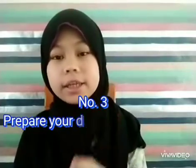And the third one is prepare dua or surah that you want to memorize during Ramadan. Any type of surah or any type of dua you want, anything. You can hang it in the prayer room or keep it easy to access at any time.